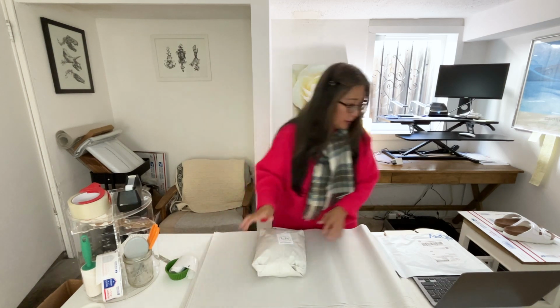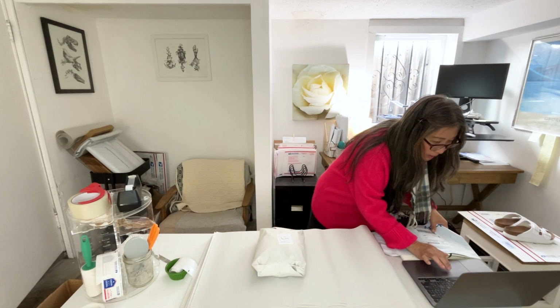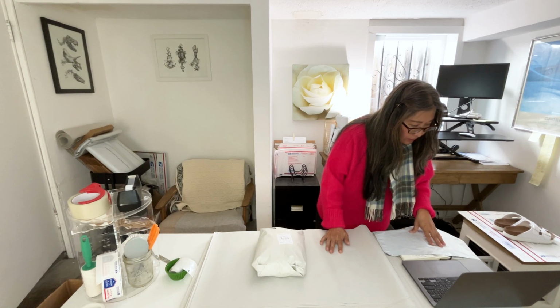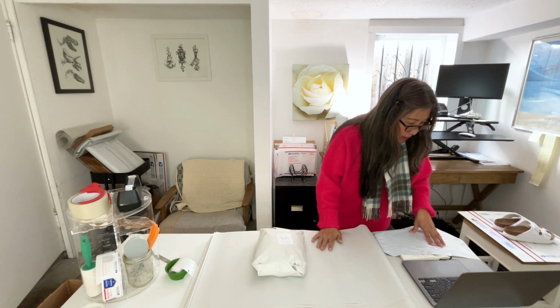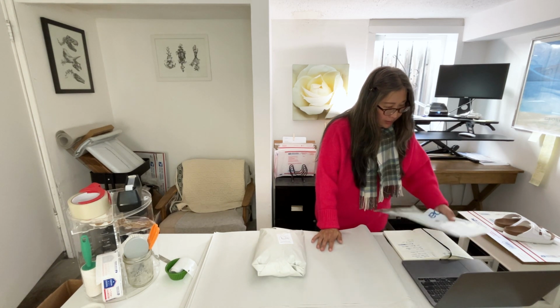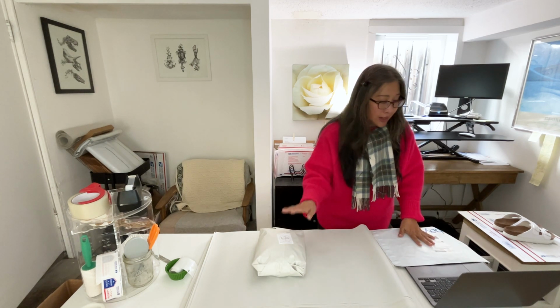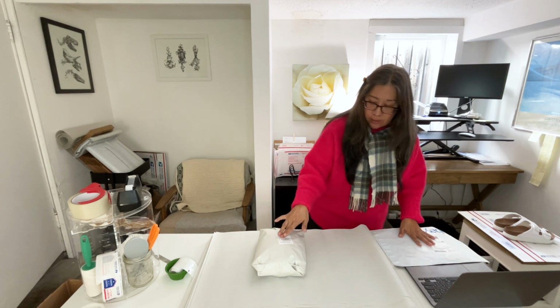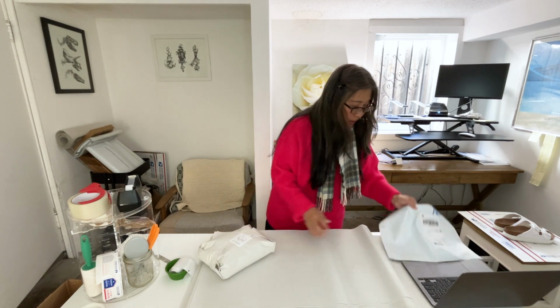So let me find the information about this. The title is J. Crew Jacket Women Large Green Perfect Lightweight Utility Rain Water Resistant. Okay, this jacket sold basically in 2 days after listing. So this sold for $30.40. So this is a great sale for me.